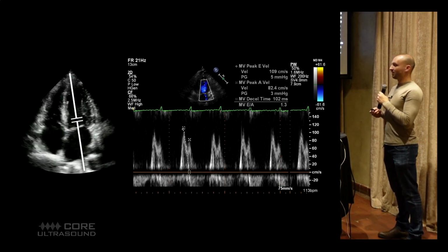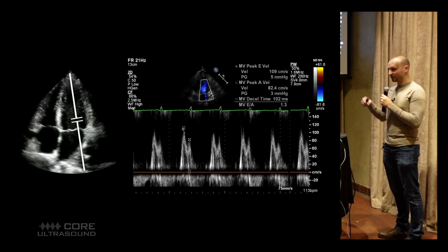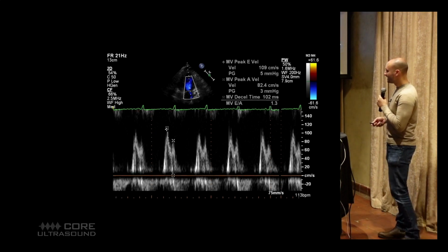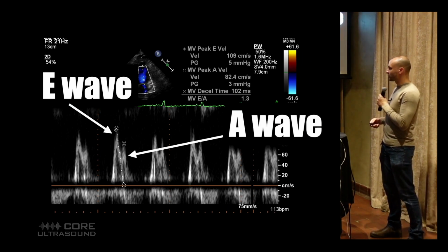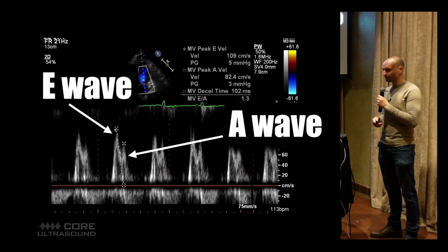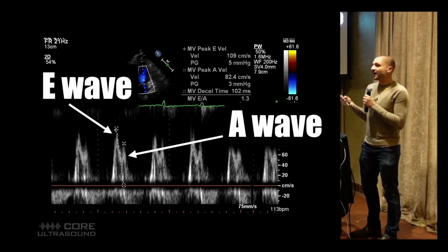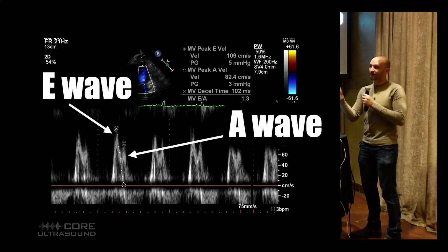Before I did ultrasound, when I was a med student moving into residency, I had no idea that the mitral valve opens twice in the cardiac cycle. Nobody told me that, but it opens twice. You have an E wave up here, this is your first one, and then you have an A wave down here. And you can use both of those to calculate if they have diastolic dysfunction and what grade of diastolic dysfunction they have. This is half of the calculation.